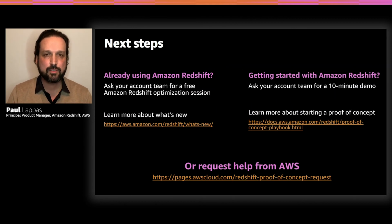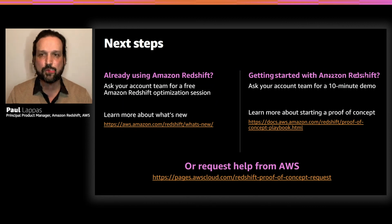Thank you. This was a demo of how automatic table optimization improves query speeds by automatically setting sort keys, dist keys, and column encoding.